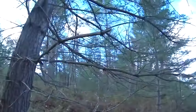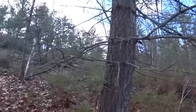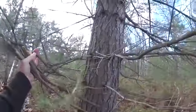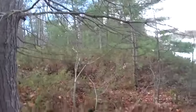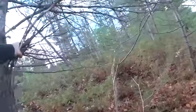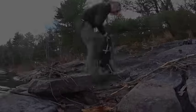We can see all the dead branches on the bottom of this tree. The tree stops as much water from falling on it, so there's less water falling on these lower branches, and they are very, very dry. So I'll collect a few of these and I'll get a fire going and have my lunch, and then I gotta get out of here.